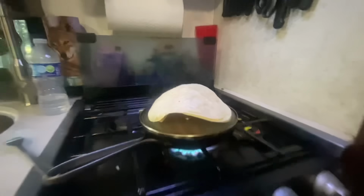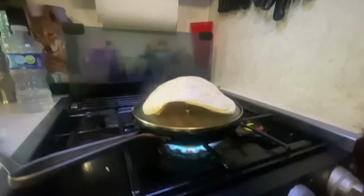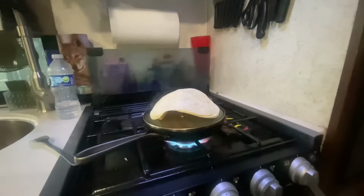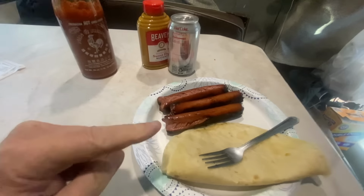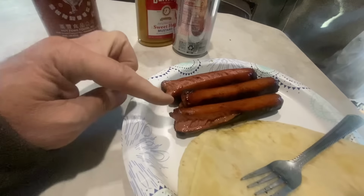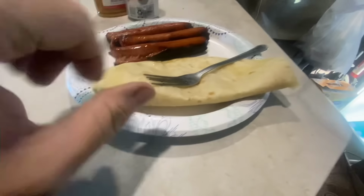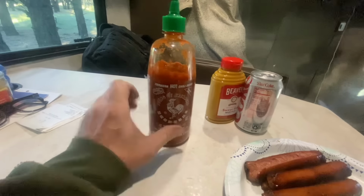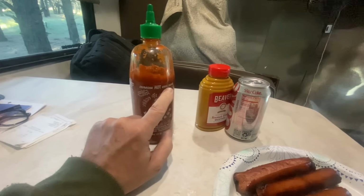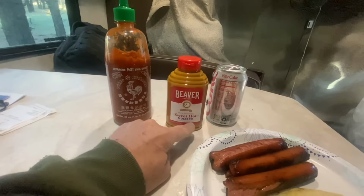Let me show you my cheat way how to warm up tortillas. Got 3 tortillas and the hot dogs are about ready. Just like the commercial says, they plump when you cook them. I like mine a little bit charred, and I like them to have been popped open. So we got 3 tortillas. I think I'm going to do 2 with the sriracha hot sauce. Technically chili sauce. And then I'm going to do 1 with the Beaver sweet hot mustard.